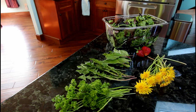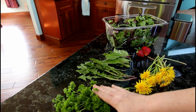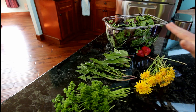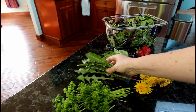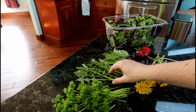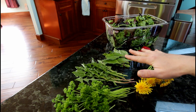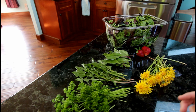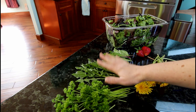So what do I have here? This is some organic parsley, and everything has been washed. I like to rinse it. Next, we have some dandelion greens. Obviously, these are not available year-round. These came out of our yard, and you can pick anything from your yard that's on the bunny safe list if you don't spray your lawn with chemicals or pesticides. We don't do any of that, so this is basically organically grown dandelion leaves.